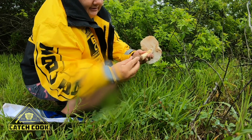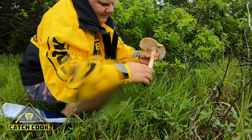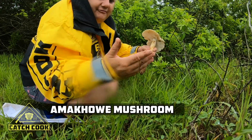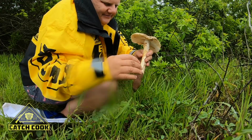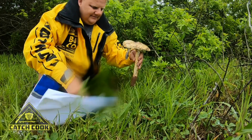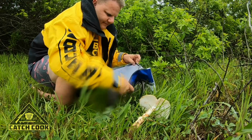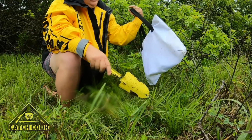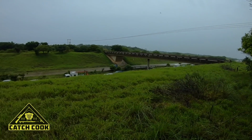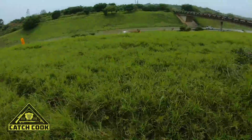You can see quite a lot of sand on it. There we go. One amakhowe mushroom. A little bit muddy for my hands, but that's what they look like. That's some amakhowe. Awesome stuff. And in the bag she goes. Alright, let's go get another one. As you can see, there's a bit of a backup on the highway. I'm up in here collecting mushrooms.